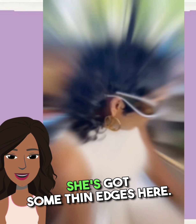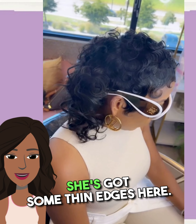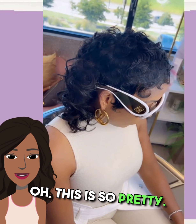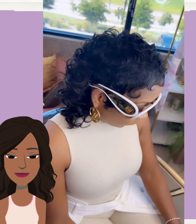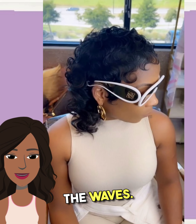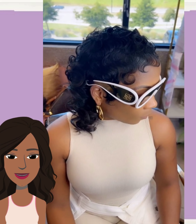So obviously, she's got some thin edges here. The stylist did add in a piece. Ooh, this is so pretty. I love the little curly texture, the waves. Yeah, this is hot.